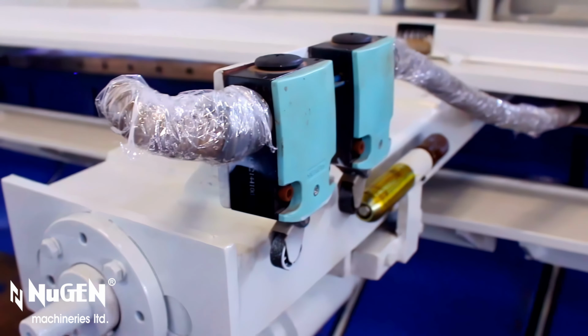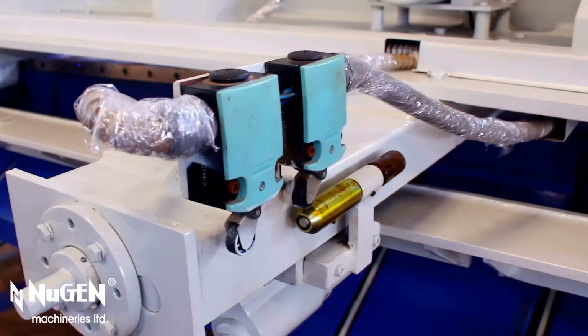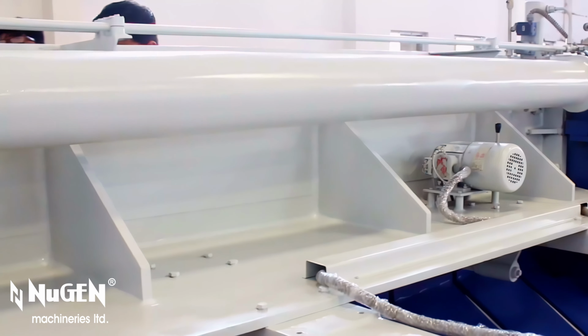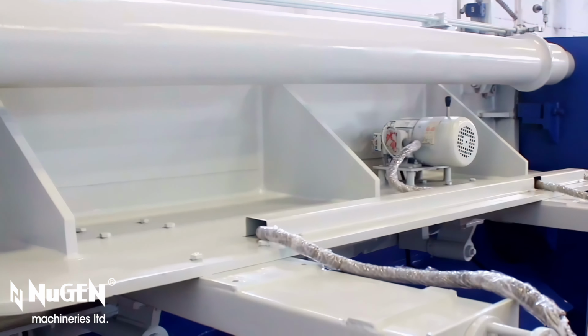Trimans variable rake angle and fixed rake angle hydraulic shears are used in the metal fabrication and sheet metal cutting industry, where accuracy, precision, speed, and productivity matter.